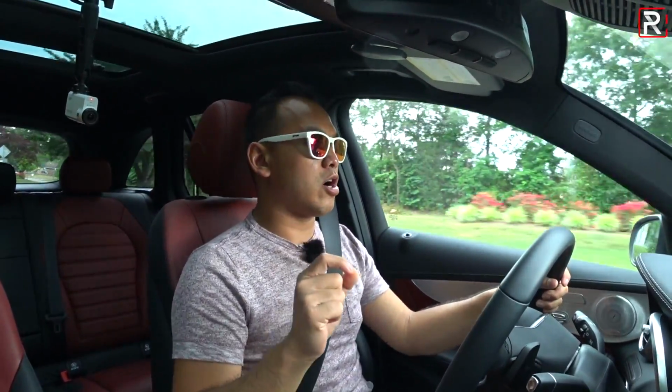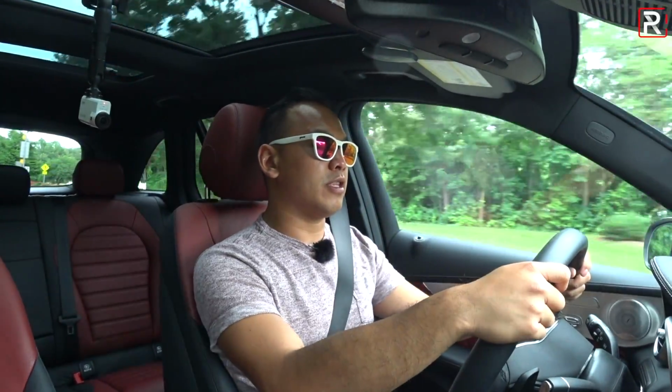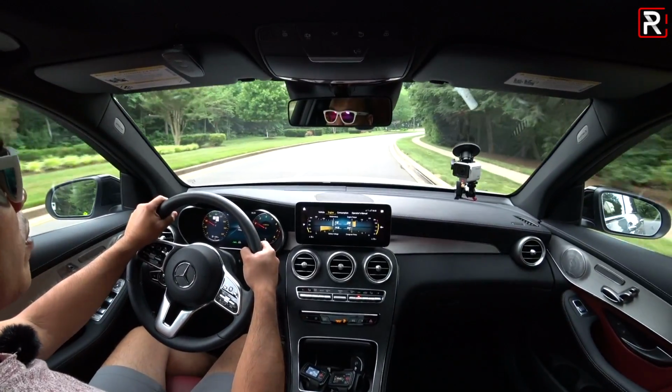I found when I had this car in comfort, the transmission is annoyingly trying to stay in its top gear to get the best gas mileage. So I find that the best way to drive this thing is in Sport or Sport Plus. It actually isn't too annoying to drive every day in Sport Plus, which is good.